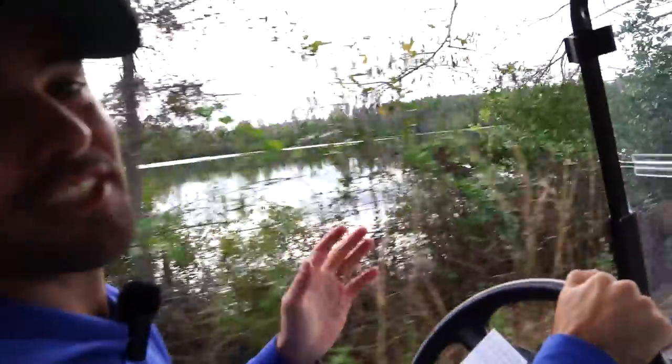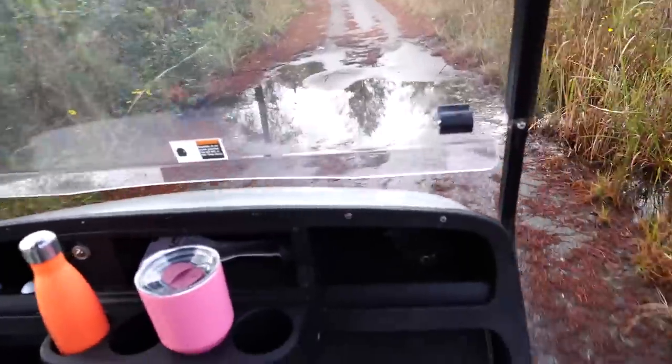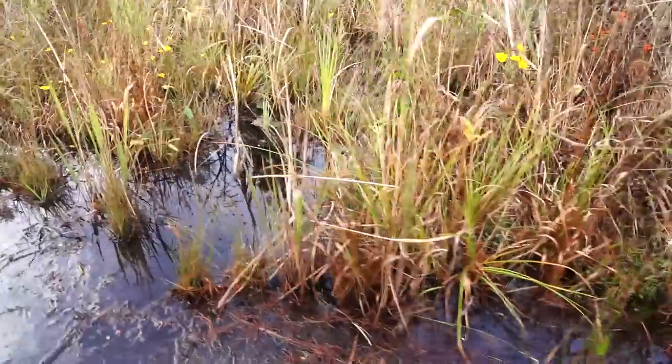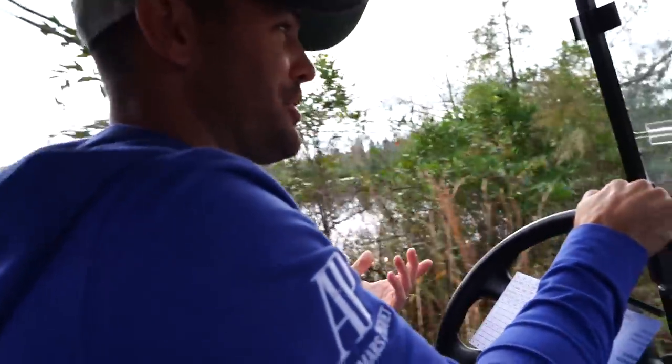Now, is this concerning right here? Is this concerning? There's water that's running over the path. Is it concerning? If I told you I wasn't concerned about that, I'd be lying.